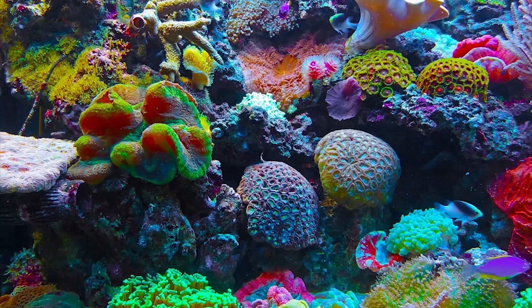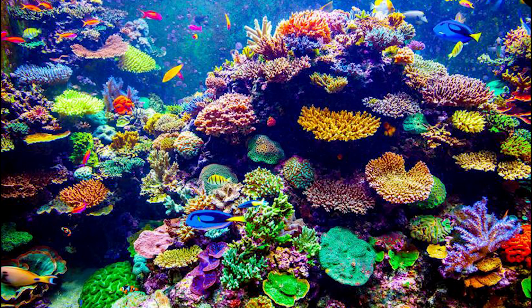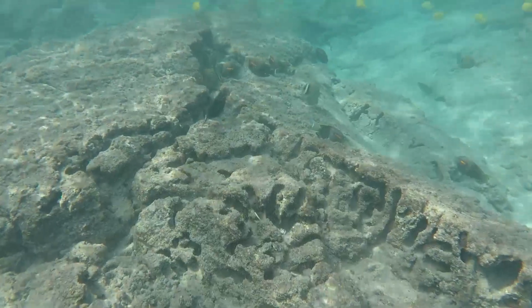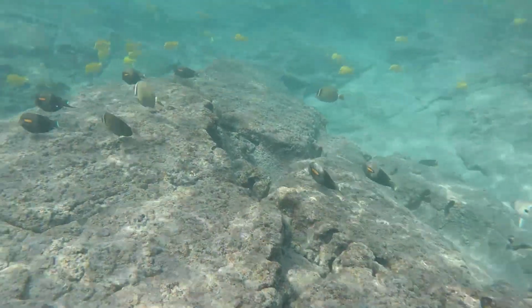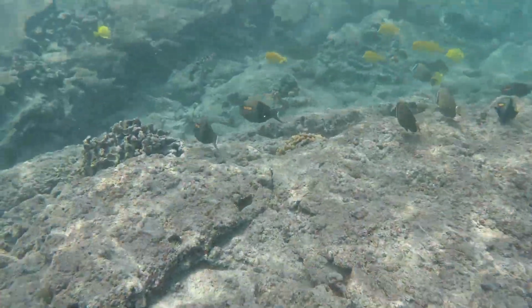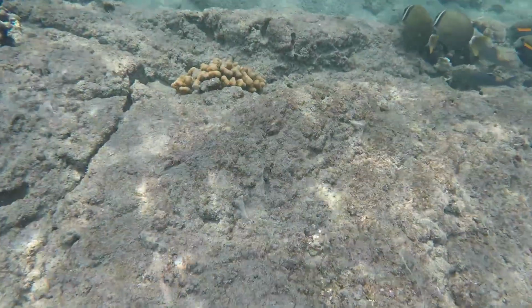I had expected to see coral that looked something like this, bright, vibrant, full of color and life, with really diverse animals, and what I ended up actually seeing was this. And if you're wondering what you're seeing, or why the coral looks this way, this is due to the lack of algae that lives in a symbiotic relationship with coral. It's what gives it that bright color.